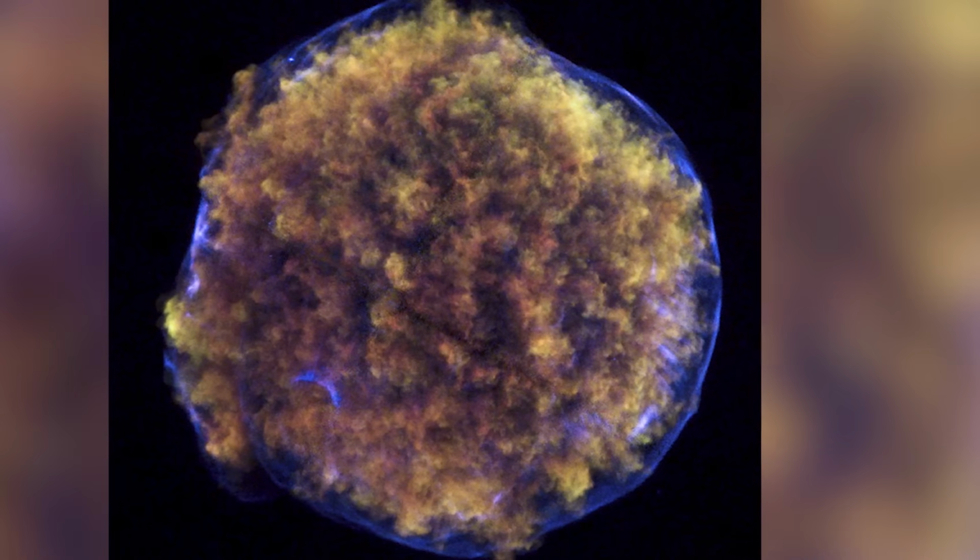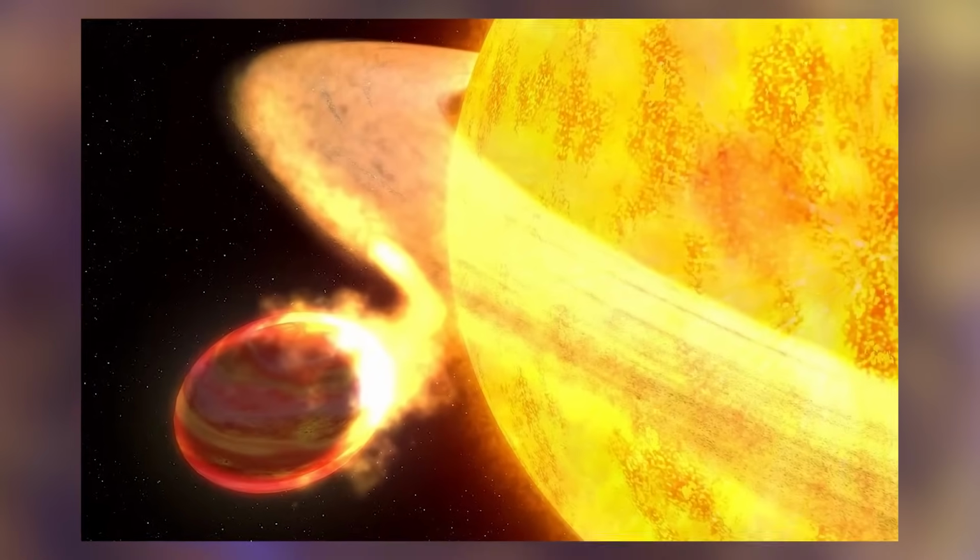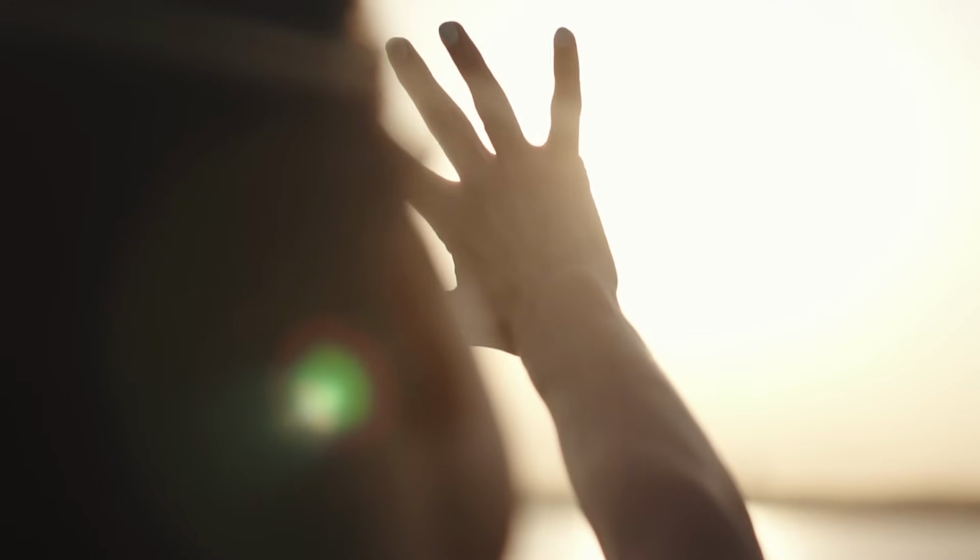What is a zombie star, you ask? Well, it's a star that died in a fire explosion and then came back to life by sucking the matter out of other stars. Totally unrelated side note, our sun is a star.